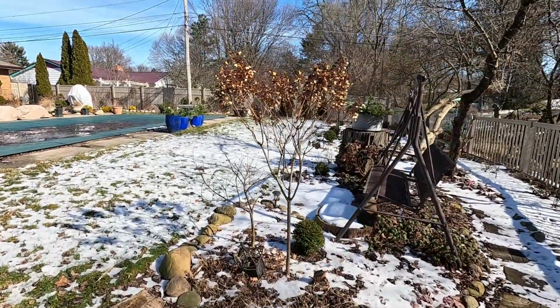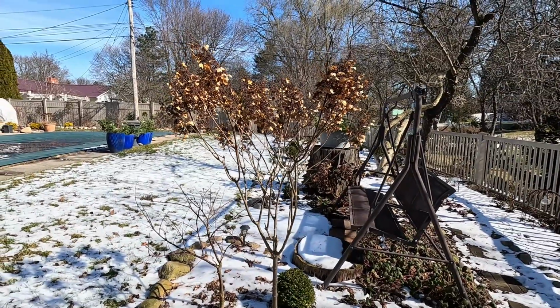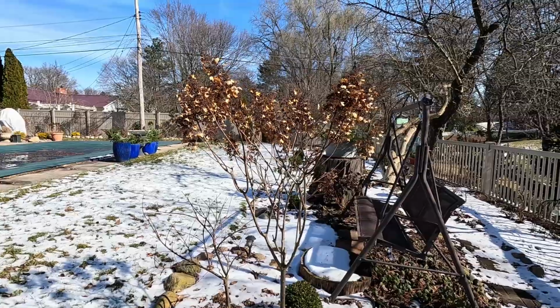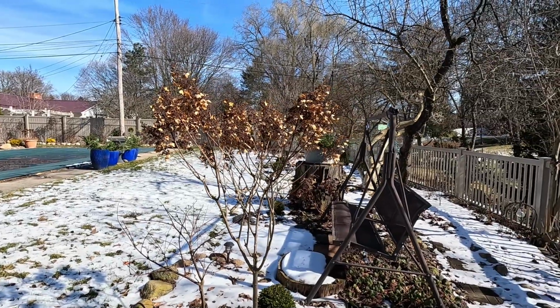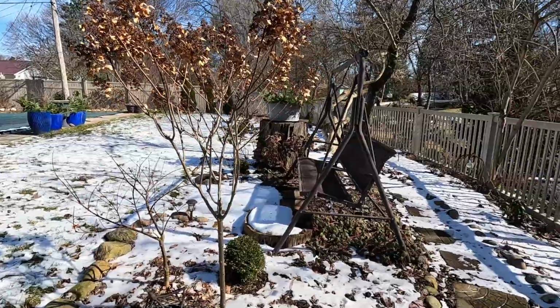This Pinky Winky definitely needs to be trimmed back, but it has withstood the winter very, very well, and you can see why I like to leave it up, because it does provide a nice interest that otherwise would be missing in this part of the garden.